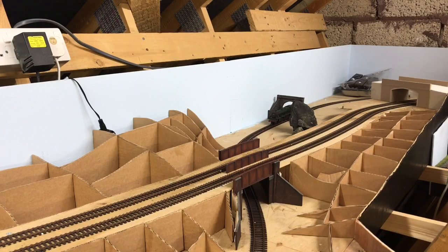But basically, now that the tunnel portals are done, once that bridge is finished, that is all the structures that I require in that area, so I can start moving ahead with more of the card formers to build up the landscape. You can probably tell there's quite a height from the tunnel portal up to the bridge to create that hill effect, so it will climb quite a lot higher on that side. Where the branch runs through beneath the main line, it'll be quite a deep cutting before it enters the portal.